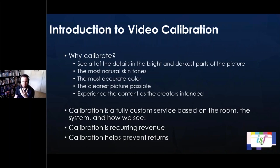Like their skin tone's kind of green, right? That can be a noticeable thing as well. So one thing I like to ask my customers is, how do skin tones look? Do they look natural? Do people look sunburned? What do they look like? Because again, another benefit of the calibration is more natural skin tones.